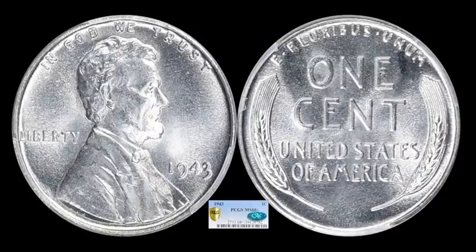How can you go from making copper coins for X amount of years and then bam, zinc coated steel for 1 year? I mean, that's it for 1 year. But in any event, this one sold for $21,376.12. So all three coins together, I believe, sold for pretty close to $70,000. Keeping in mind again, just what it takes to find something like this.